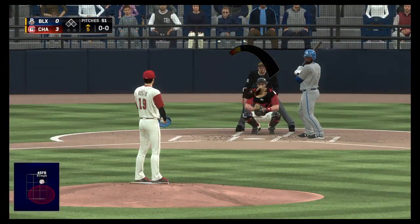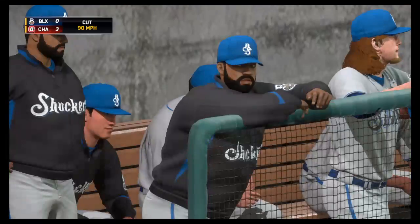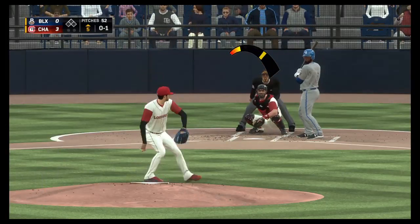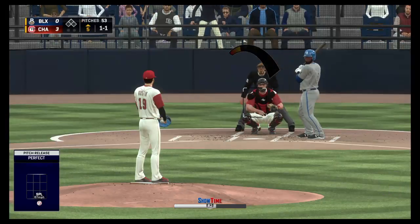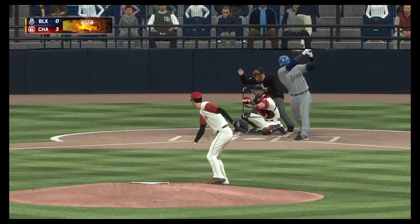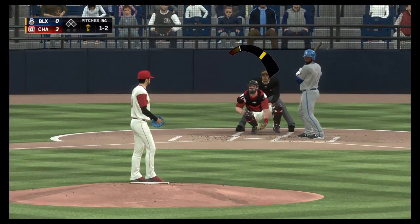Digging in for his second at-bat, leading off for Biloxi, the designated hitter Roach, 0 for 1 in the ball game. And that one right down Main Street. 0-1. A splitter that misses for the first ball. No contact there, and it's 1-2. He threw that ball right by him.